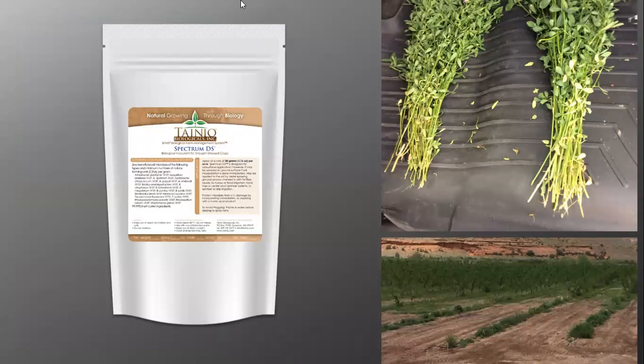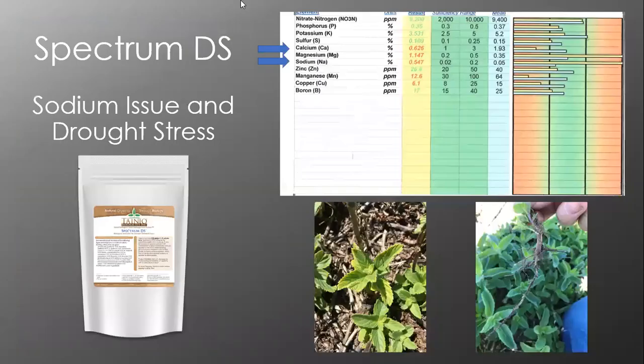So let's talk a little bit about the Spectrum DS. Spectrum DS stands for drought stress or high sodium soils. I want to give you an example here. This was a mint field that we were looking at. Up here, you see the two blue arrows, the blue for sodium. You go across there, and the bottom blue line was May. This was a plant sap in May. The yellow line was in June, okay? So in May, we found that our sodium levels were really right where we wanted them. It wasn't a problem at all.